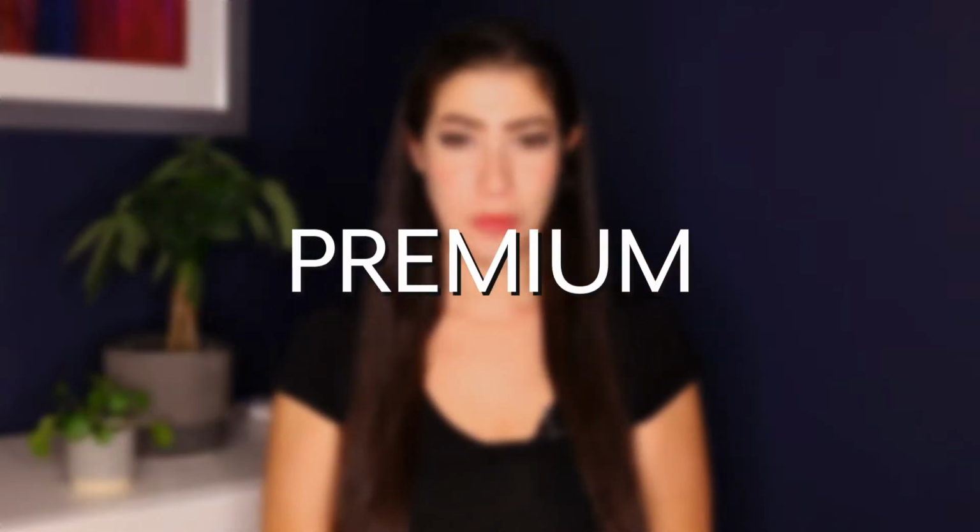So let's break down all of the costs associated with health insurance. We're going to start with your monthly premium. So your monthly premium is the amount that you pay on a monthly basis to keep your insurance active. If you don't pay your monthly premium on a given month, then your insurance carrier may drop you and you may lose access to your benefits.